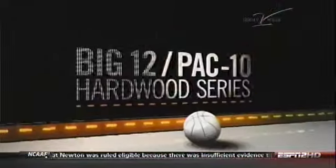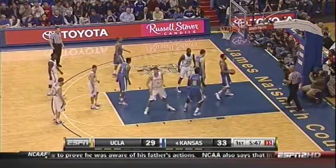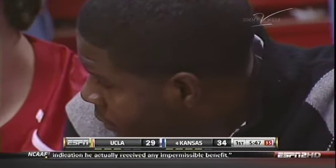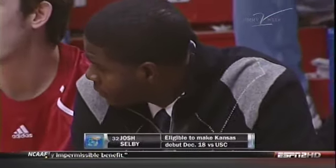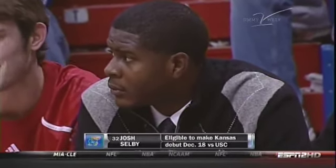The big thing is, and I've seen him do this in practice, his ability to create for his teammates, because as we've chronicled, John, this is a very unselfish Kansas basketball team. All right, so what about the chemistry? Bill Self usually plays about 9. How will it affect the team? Well, he will be in the top 9. I can tell you that.